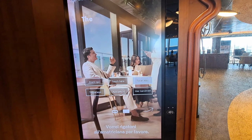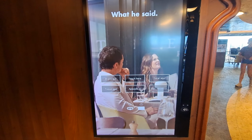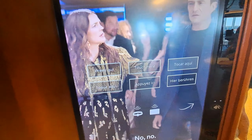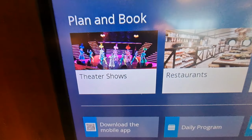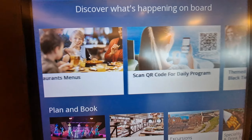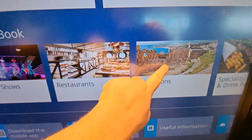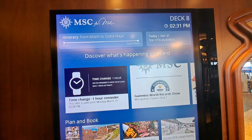But yeah, if you don't want to bring your phone or download the app, you can actually look up activities on here. It's in different languages because this is a very international cruise ship. It's an Italian cruise ship. And you just touch here and you can see the different things. It looks just like the app. You can scan codes, download the app, take a look at the ship, and you just move your finger like this to look and see what they got.